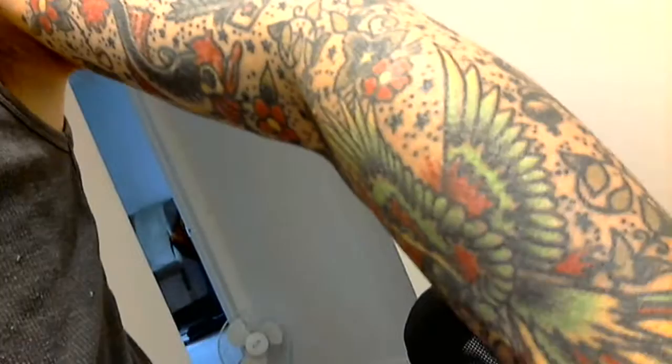I get a lot of sun on my arms for my work. And in the wintertime, it fades, so the color is a lot brighter to see it with.